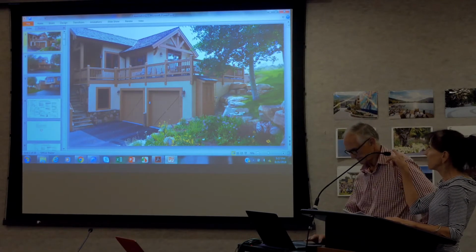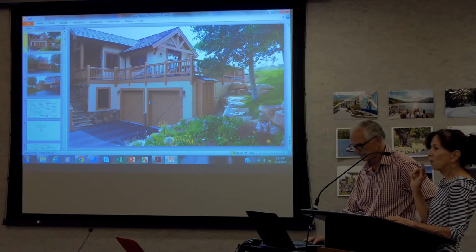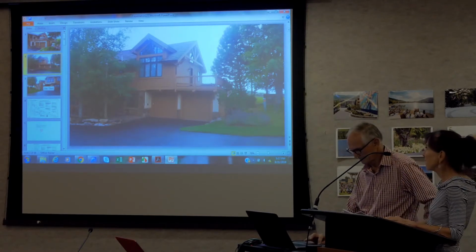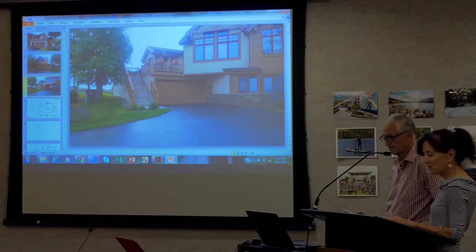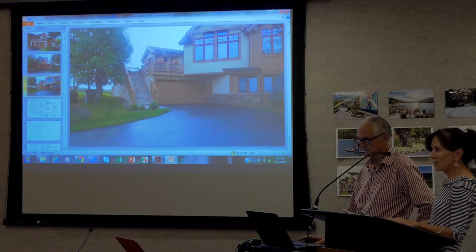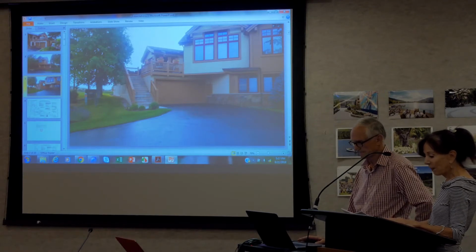This is the first thing you see, a deck over a garage. And what do you see from the front windows of our house? Two more. This is the first one, a deck over a garage, and this is the second one, a deck over a garage. So what we're proposing is nothing out of the ordinary for the Beaver Creek Point PUD.